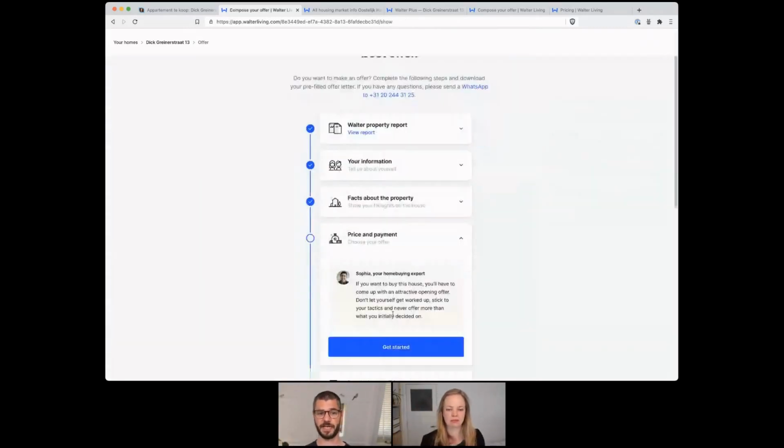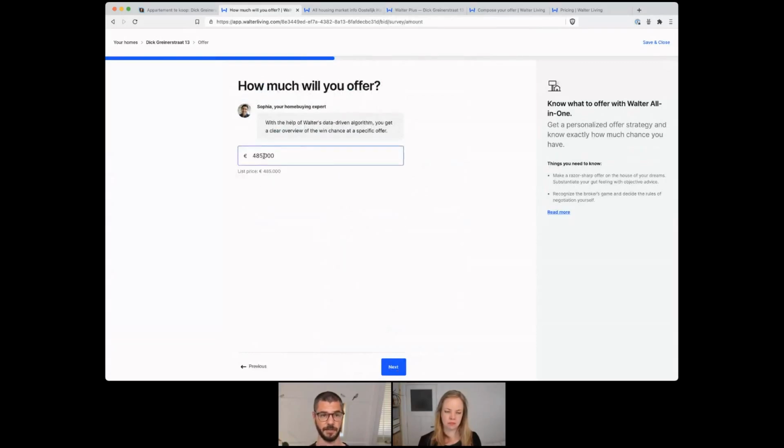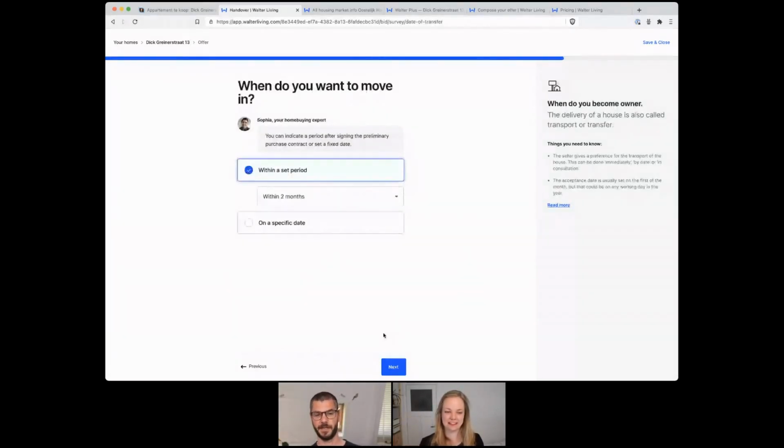As we move on to the next steps, we are sort of composing our bid letter. So I know what I want to bid for the offer, and I am going for our play it safe amount. I think it was 335. For the sake of the demo, this is what I will offer. I'm going to bring some savings. So in this case, I will bring all my savings. If this works out, 1 second. Typing and talking, not my strong suit. 100,000 euros of savings.